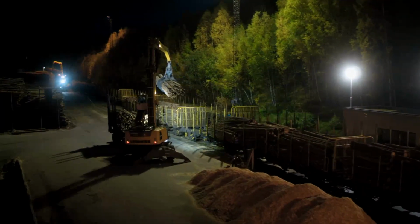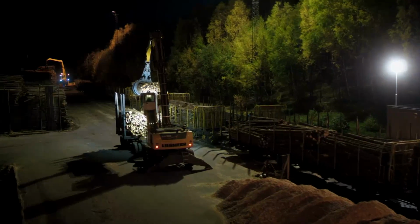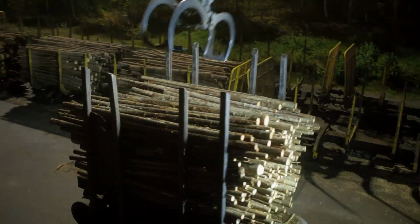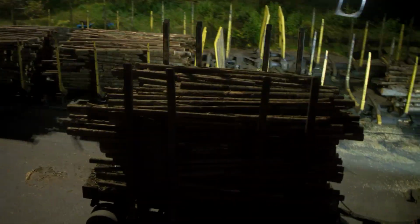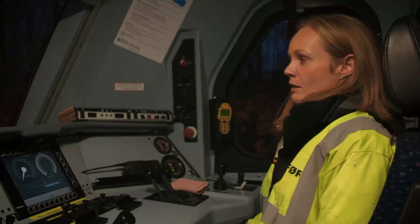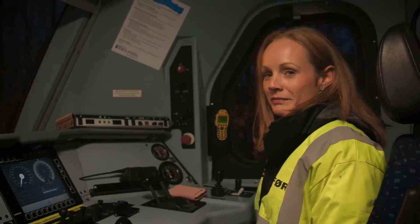For Sandra, her mission is finished. It's now time for some well-earned rest. We have arrived ahead of schedule, actually, so I'm happy and relieved. It's gonna be good to get home.